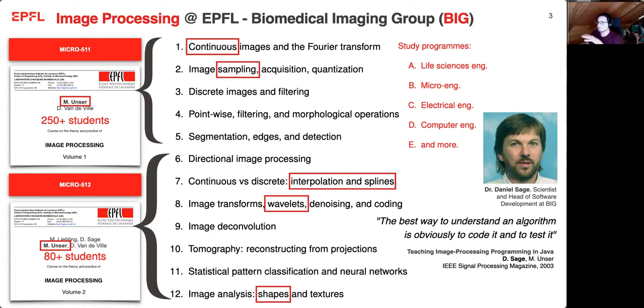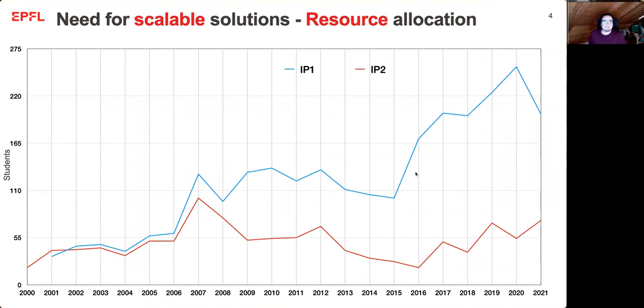So Daniel led this effort to develop very good laboratories that really aid in learning the concepts of the course and keep in touch with the fact that image processing is a real thing that you do to images on your computer. There's this sentence I like to repeat, that the best way to understand an algorithm is obviously to code it and to test it.